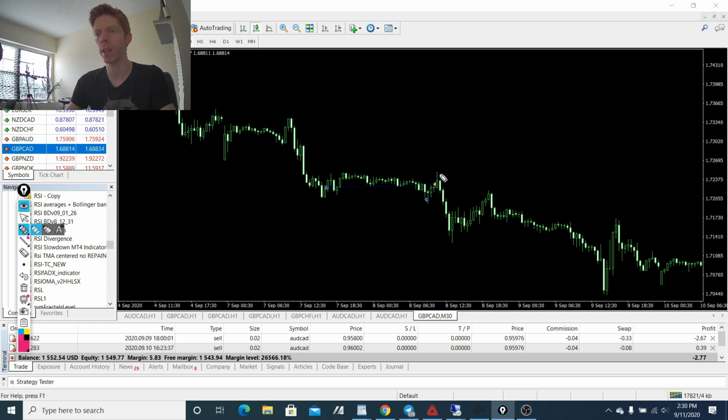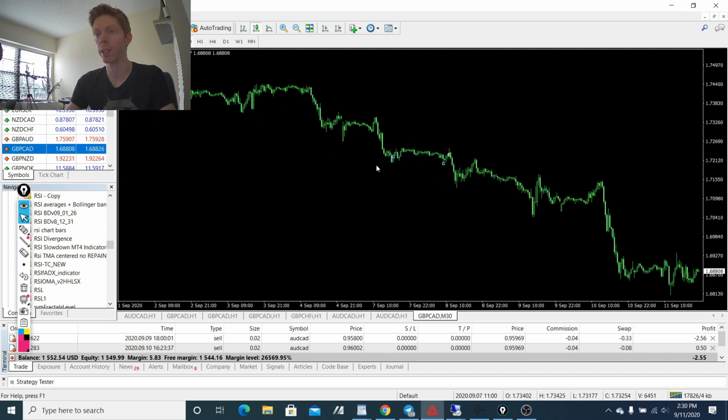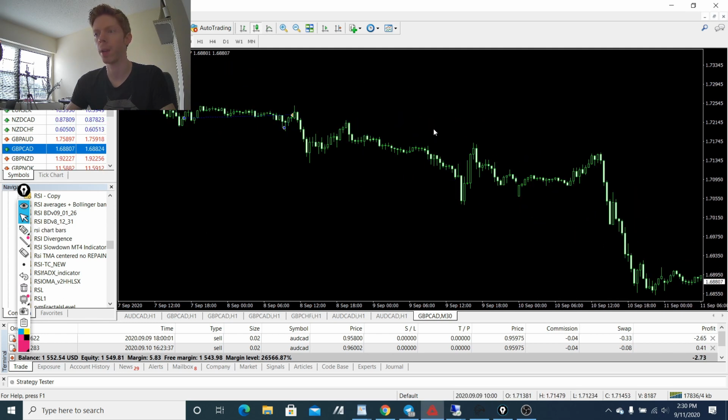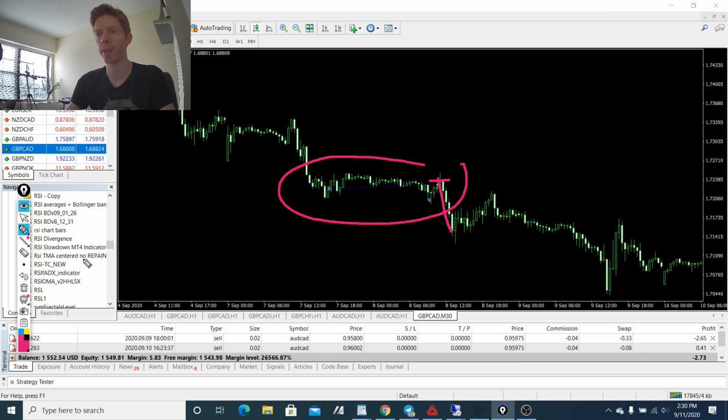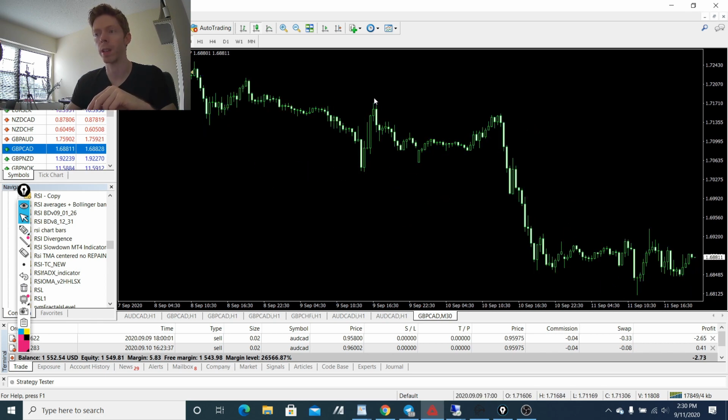Another additional trade, and this was right before all the chaos started happening on the pound Canadian dollar. Actually, kind of during. We're able to enter the trade right here, and a second trade right after that, and we're able to get a nice little bounce on the upside right before it fell even further. So that was a nice two basket trade, and we closed out for profit just before it fell even further.